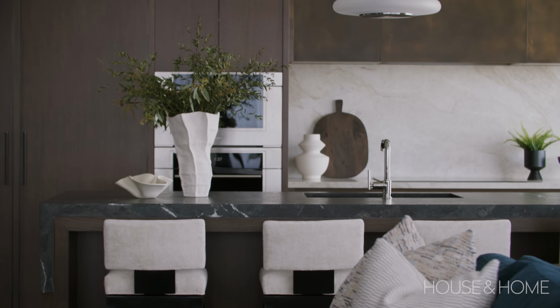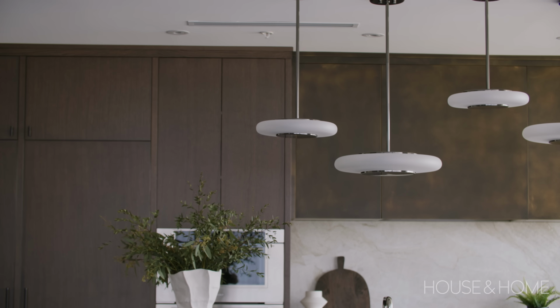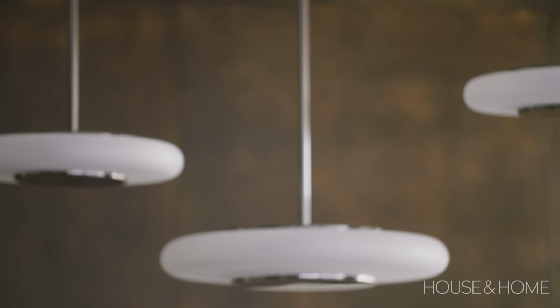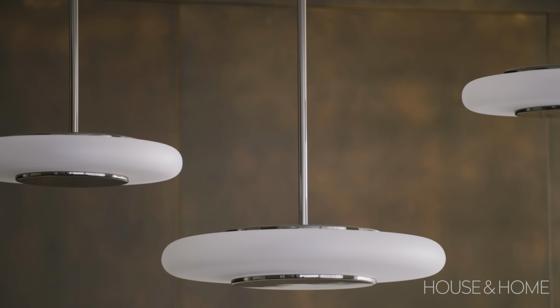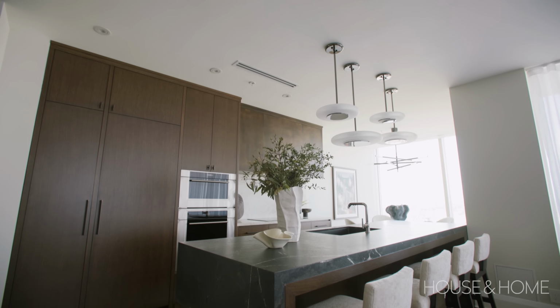We knew we needed something large and almost sculptural to balance out the height of the ceilings while still keeping it nice and airy throughout the space. So we chose to do the same pendant in two different sizes, and we hung them at varying heights to create this beautiful cloud over the island.